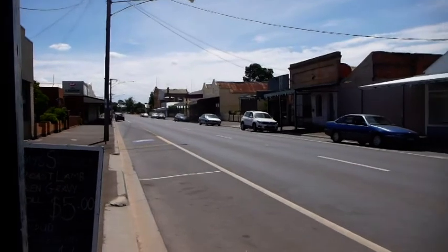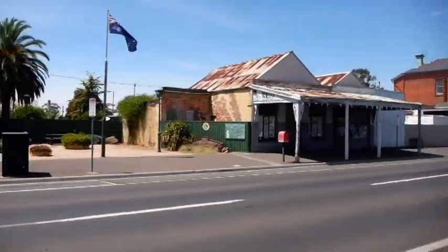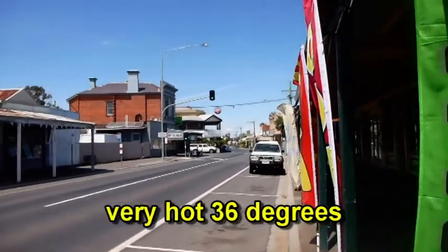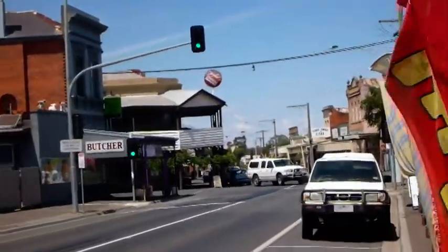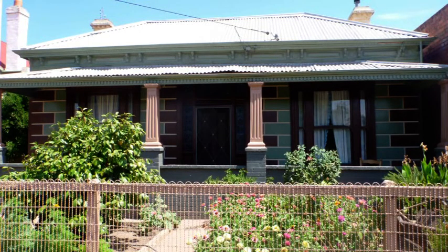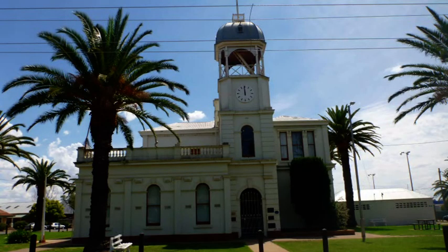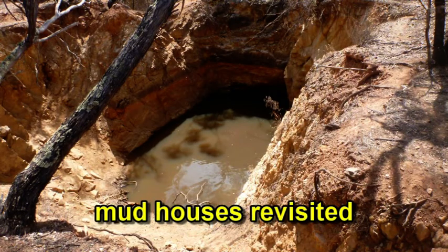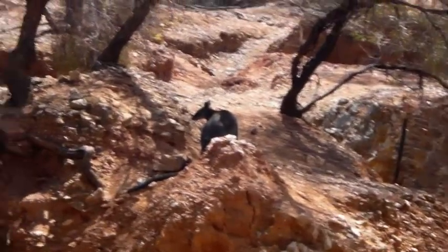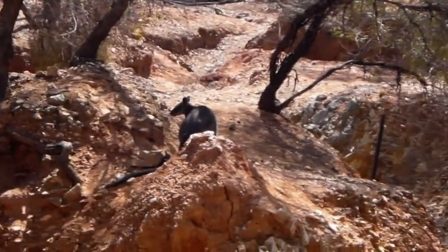This is downtown Inglewood, one of the gold towns here in the Golden Triangle in Victoria. Very hot day. There's a wallaby sitting up here near that shade. It's got to be a steam shovel or something. Amazing.